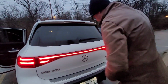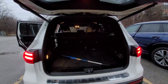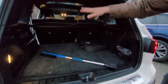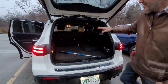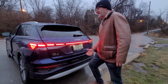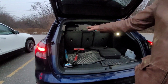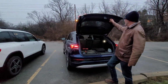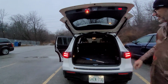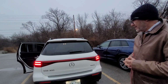And here you go, EQB300, and it is 4Matic all-wheel drive. So in terms of the trunk space, as you can see now, if you push the seats forward, you get much more space in the trunk, and the trunk itself is much bigger than the Audi Q4. I might as well show you. Both of these cars have unibrow rear LEDs, so it's still a substantial trunk, but it's just not as big as the Mercedes EQB. So let's close them up. So that's about it for the walk around. Let's jump inside and tell you about our test results and our impressions of the car.